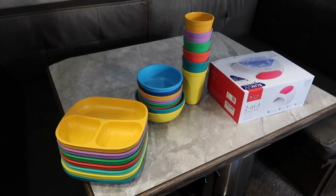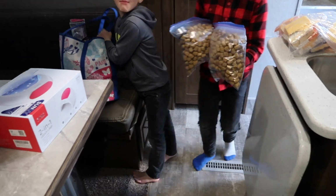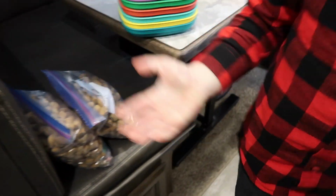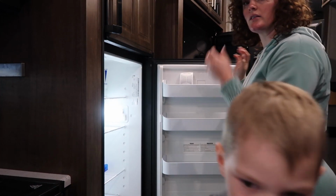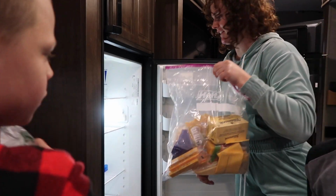All of our dishes, one set for everybody. Hair cutting stuff. Look at all the dog food for Lady. Put it right here until I decide where I want it to go. And we can't let her be stinky, so we're bringing all of her shampoo stuff, a jacket, food. Bring me what we've brought so far. Okay, lots of cheese. Apparently we like cheese.